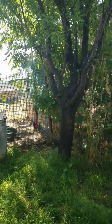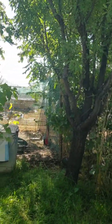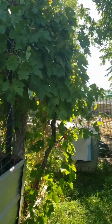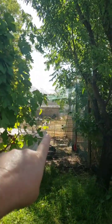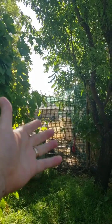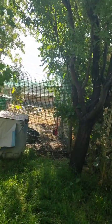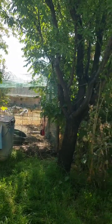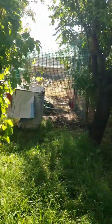What I like about it is it provides shade for my chicken coop and run, as does the grape arbor in the afternoon when the sun is hot from the west. That's the east over there, and the sun comes up, and I have shade from that ash tree and that elm tree and those black walnuts over there.